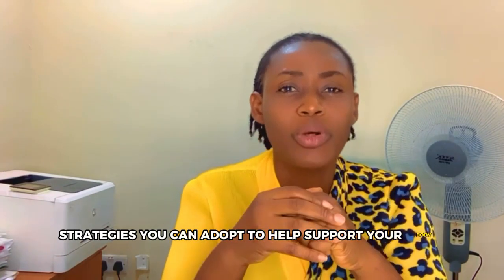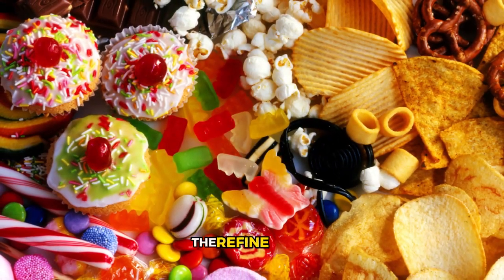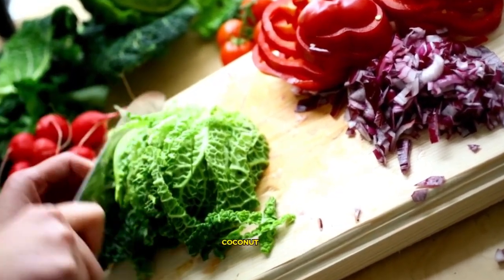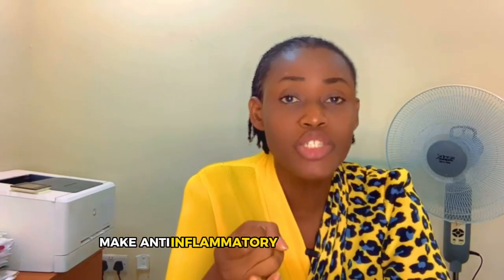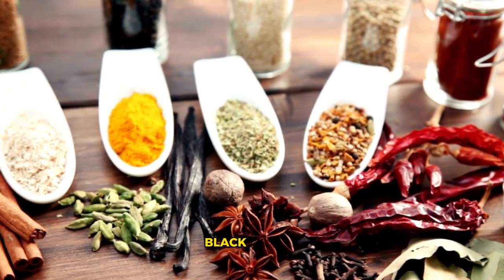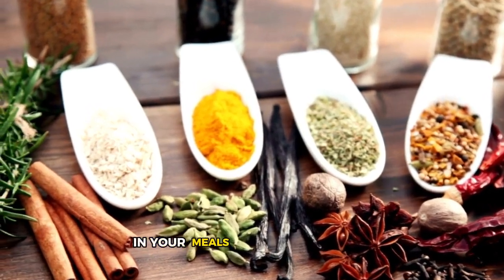So what are the natural strategies you can adopt to help support your body and reduce your risk? Number one is having an anti-inflammatory nutrition plan. Remove all inflammatory foods: the refined sugar, the processed oils, gluten, conventional dairy, all processed foods, remove them. Feast on greens, veggies, healthy fats, avocados, olive oil, coconut oil. Make anti-inflammatory and antioxidant rich herbs and spices your friend. Include turmeric, cinnamon, hot paprika, black pepper, garlic, and so on in your meals on a regular basis.